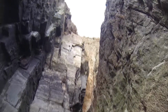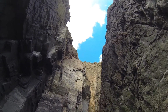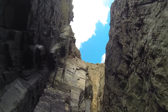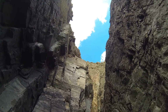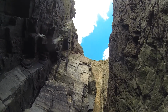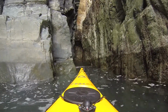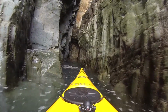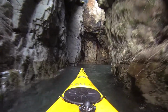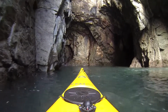If I pan the camera up, you can see awe-inspiring really to be at the bottom of this enormous cliff face, looking at the geology of millions of years above me. I'm in a gap between the sets now, little swell now. I'm going to try and coast through, see if I can get through without touching the side, just for fun, and indeed I have, which is good.